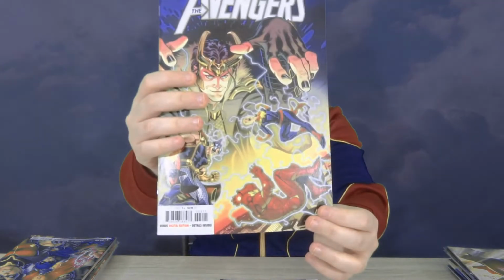Right, secondly, I also grabbed this one because it's Jason Aaron's Avengers, and it's got Captain Marvel on it. As a rule of thumb, if it's got Captain Marvel on the cover, I'm having it, whatever it is. So I've read volumes 1, 2 and 3 of Jason Aaron's Avengers. Thoroughly enjoyed them as well. So yeah, Captain Marvel isn't too happy in that one.